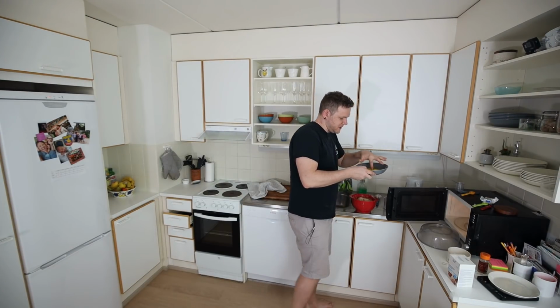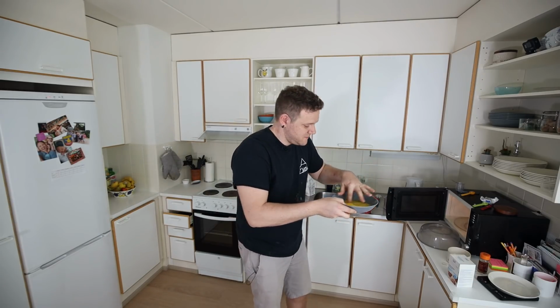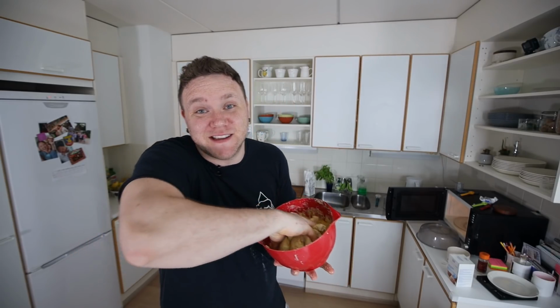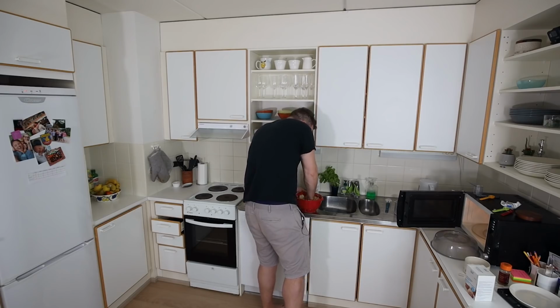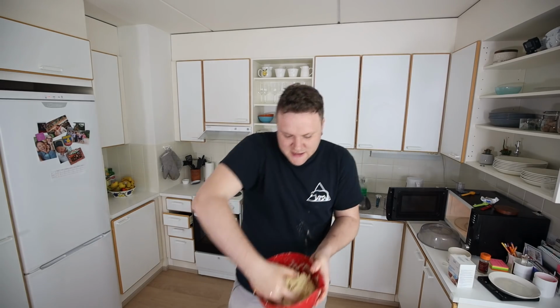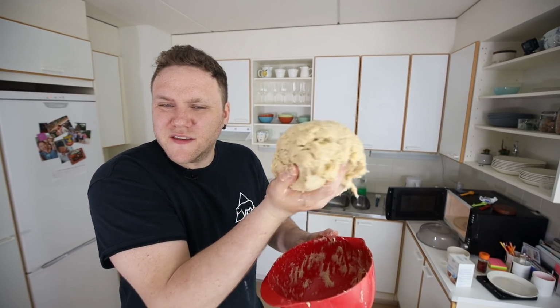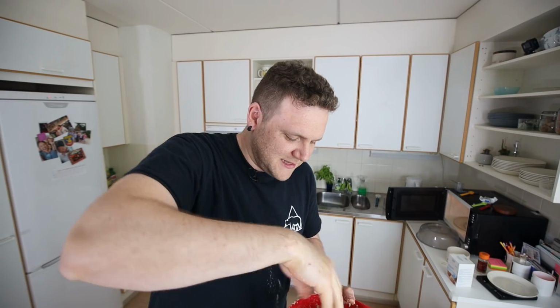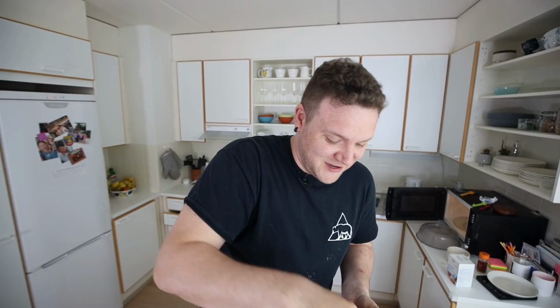Don't use your finger as a spoon with hot butter, kids. This is probably exactly what it says in the instructions. The butter is not going in. But actually, this is probably a little bit more the consistency I was expecting. The butter is pretty much absorbed. So we'll see if we get away with it.